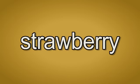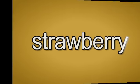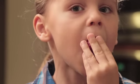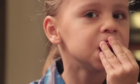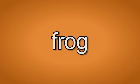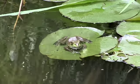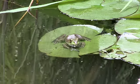Strawberry. Strawberry. A strawberry is a tasty red fruit. Frog. Frog. Many frogs are green. Have you seen a frog?